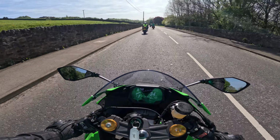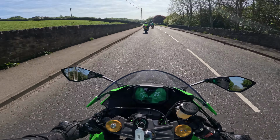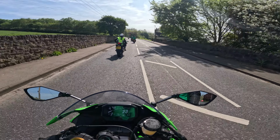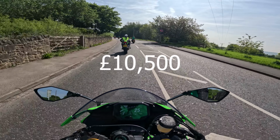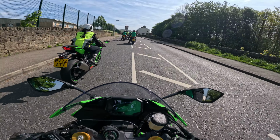Now here's the argument against this. So if you want something to rag around a track, I think you can't go far wrong with this. And it's a very reasonable price as well, as I'm going to throw up on the screen. When you compare that to some of its competitors, it's a great option if that's what you're after.